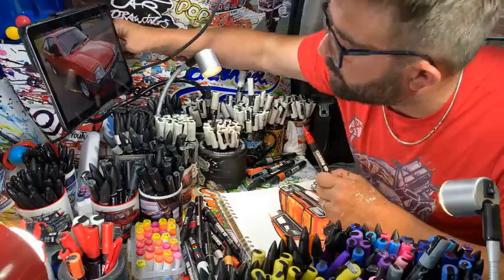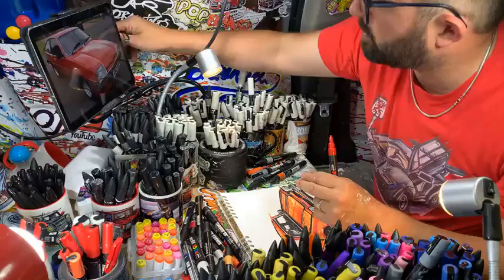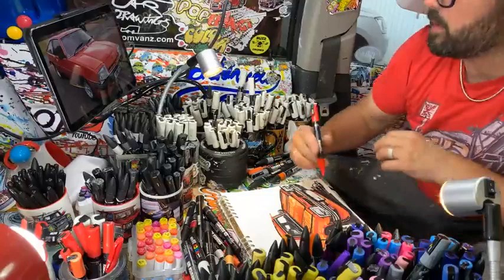Let's make sure it's plugged in. As well, that's one thing I didn't make sure, it's plugged in. Oopsie. Never mind, it'll be fine.